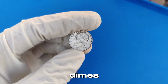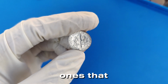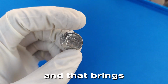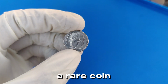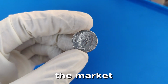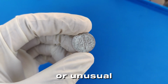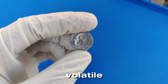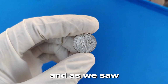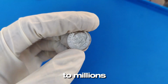These aren't your everyday dimes. These are coins with rare and highly sought-after characteristics, ones that the most dedicated collectors in the world are willing to fight for. And that brings us to one key point. When you find a rare coin like this, it's not just about its historical significance, it's about the market. The market for rare coins, especially ones with mint errors or unusual characteristics, is incredibly volatile. Coins can skyrocket in value when a bidding war breaks out at auctions, and as we saw with the 2002 P dime, prices can go from a few hundred dollars to millions.